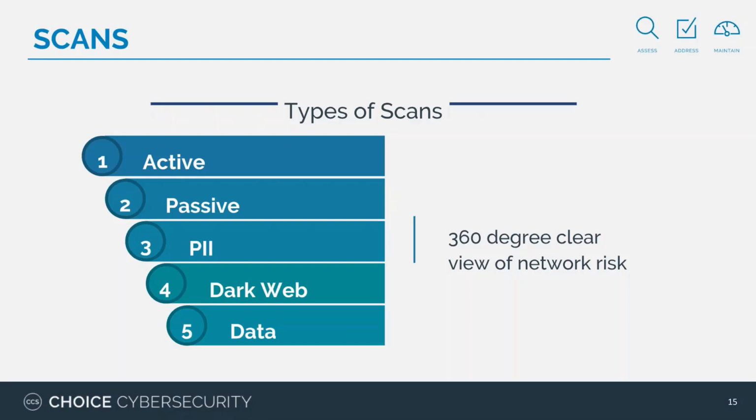So we want to understand the PII. The dark web, well, what's been stolen? Is your CEO client's password sitting out on the dark web? I don't know. We can do a search though. So we can go into the dark web and get an understanding of a customer's risk.